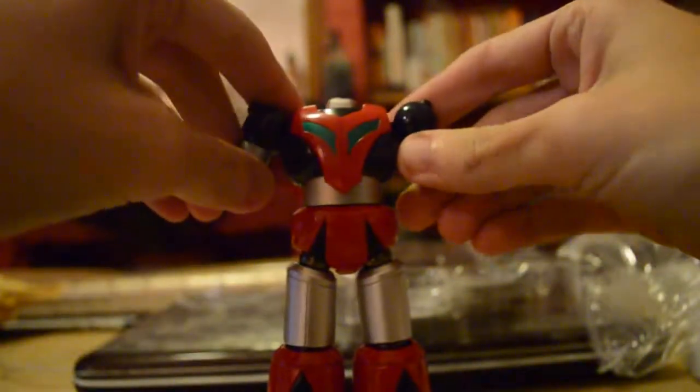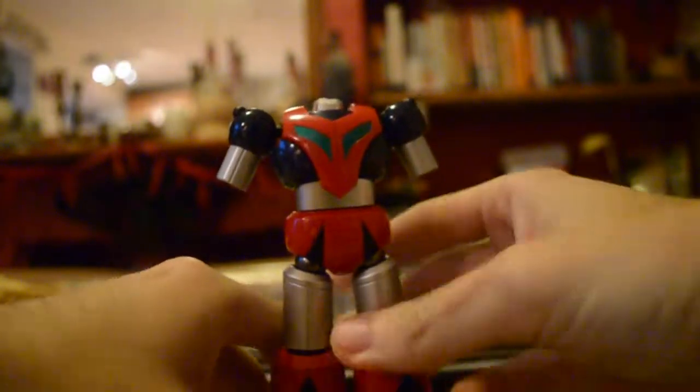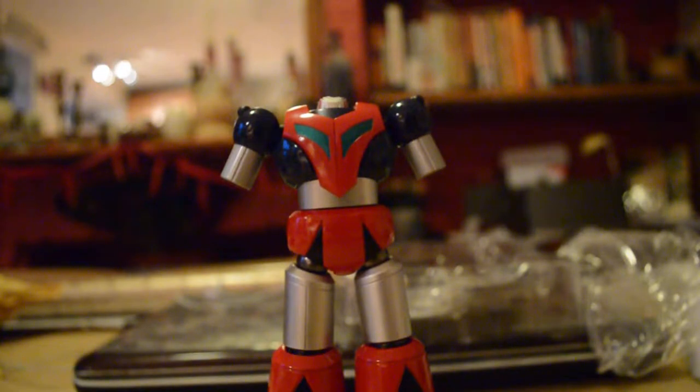As you'll notice, a lot of robots from this era use the same body type, so if it looks similar to the likes of Mazinger Z, then now you know. Okay, so, first things first. Ah, so it's like a model kit of sorts. That's pretty neat. Then again, this is technically my first Soul of Chogokin, not like the Gokin, so I don't know if this is a thing with the Soul of Chogokins or what.